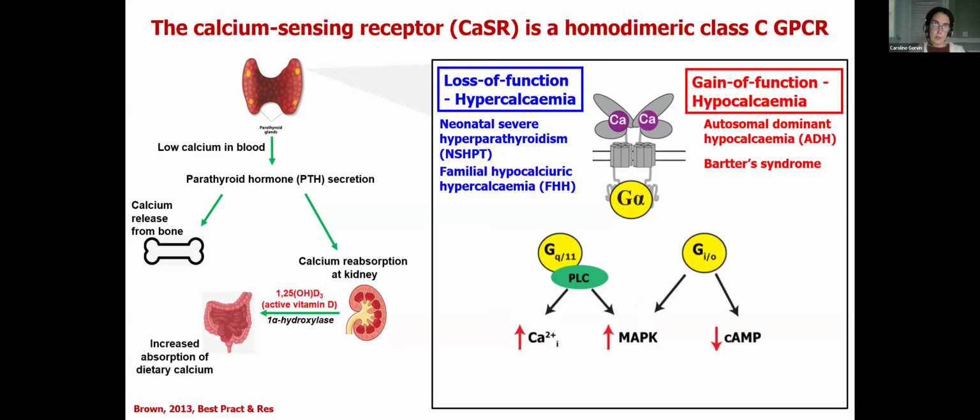The vast majority of loss of function mutations lead to familial hypocalciuric hypercalcemia, or FHH. These patients present, as I said, with low urinary calcium, high calcium in the blood, and they have high or inappropriately normal PTH. They are often asymptomatic, the vast majority of cases, although some people present with mild symptoms like fatigue and excessive thirst. And then very, very occasionally, we have people presenting with pancreatitis.